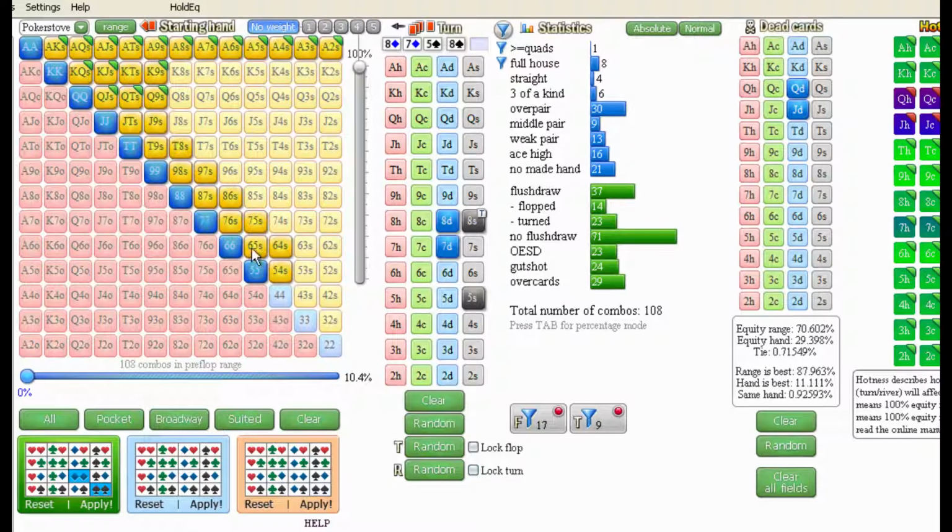The rest of these suited connectors can stay because they have pairs and open-enders, and he's probably betting with those, or maybe they have gut shots and overcards. Okay, then the last thing we need to do is just go over and evaluate the equity of our hand. So we have 30% equity against this range. So if he never folds, we have 30% equity.